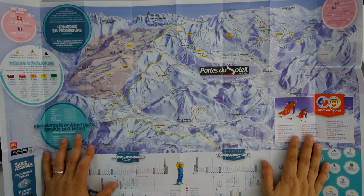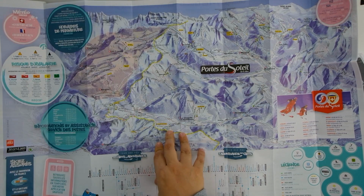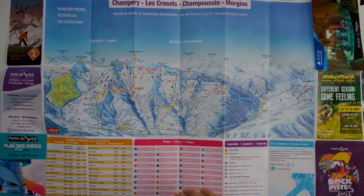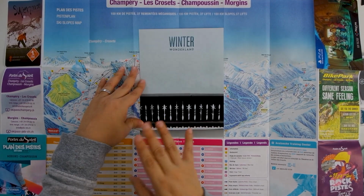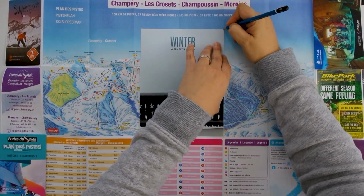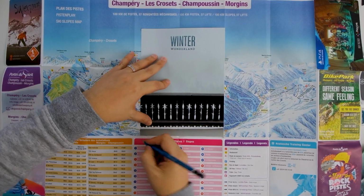I looked on the back since there was an enlarged area of where we were, but Champoussin was too far on the left and it included the circles. So I just went with the other side that was a little bit more zoomed out. I marked it with the pencil where I wanted to cut it.